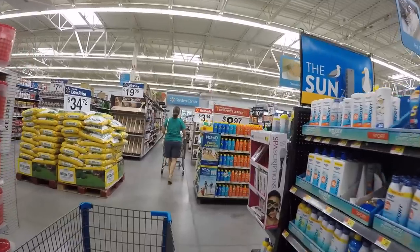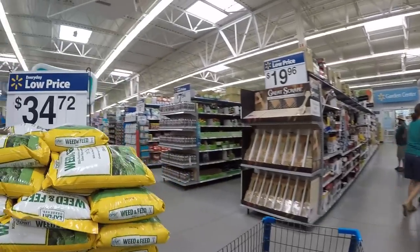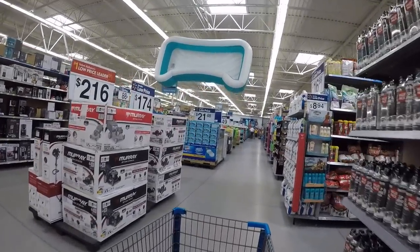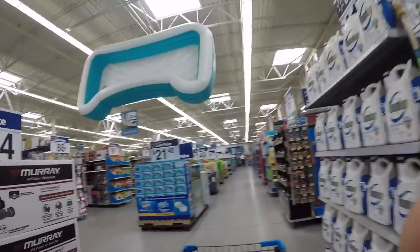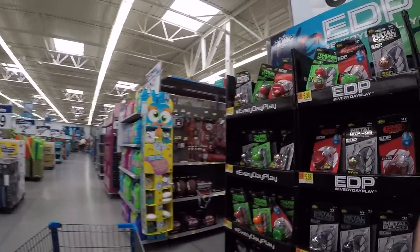Walmart. Couldn't pass by Walmart clearance. So, haven't been to this one in a while. Let's see what's up. The clearance sign of nowhere. Da da da. Zing.